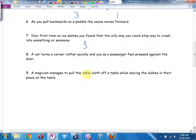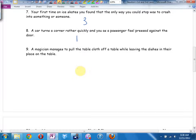A car turns a corner rather quickly, and you as a passenger feel pressed against the door. We said that was Newton's first. A magician manages to pull it. Michael, which one is this one here? I would agree, too. You were the living demonstration of it. It was wonderful that the water broke afterwards. That was just a glorious, wonderful happenstance.